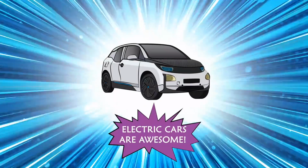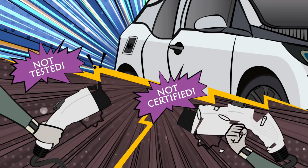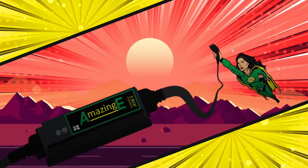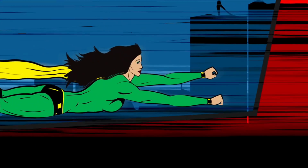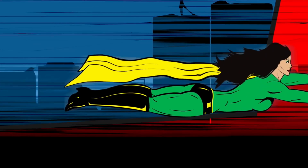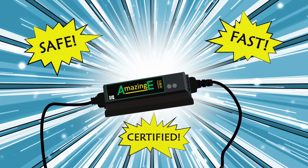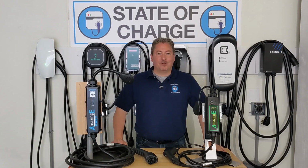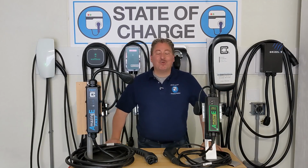You love your electric car. Don't plug it in with any old cord set. Not safe, uncertified. Use the AmazingE. It's UL safety certified. It's got 20 feet of reach. It's got 3.8 kilowatts of goodness. And AmazingE charges your car lightning fast. 3 times faster than the cord set it came with. Safe, fast, certified. AmazingE. Happy charging, citizens!